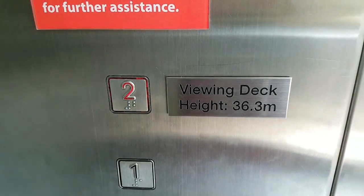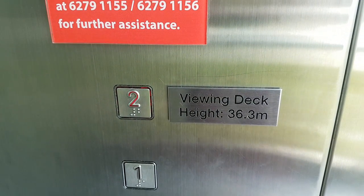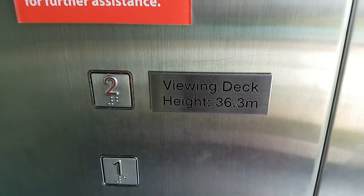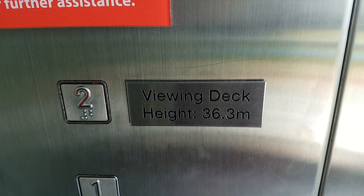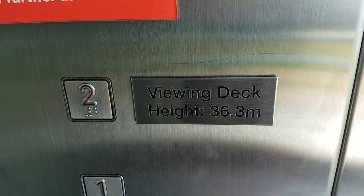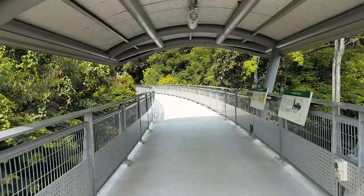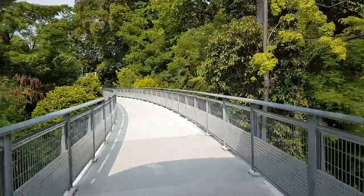Now, I've got two options to go to the fort. I can either take the ground level option or go on the viewing deck, which as you can see is quite high. So we might be down very, very quickly and going on the ground. I'm managing it. 36 metres in the air. Oh, it's better now that I can see trees.